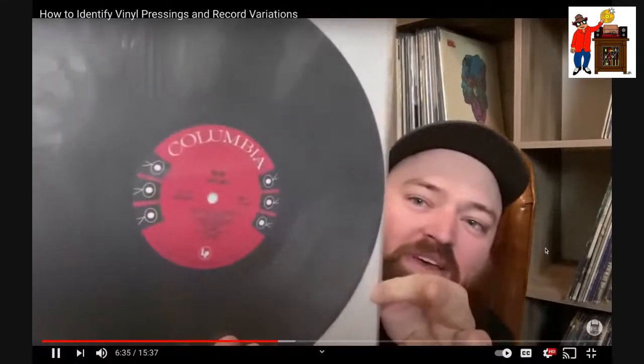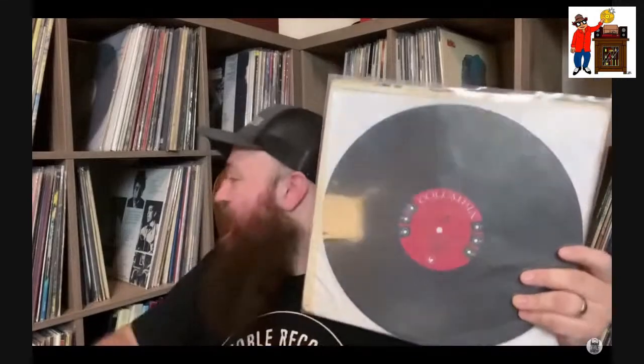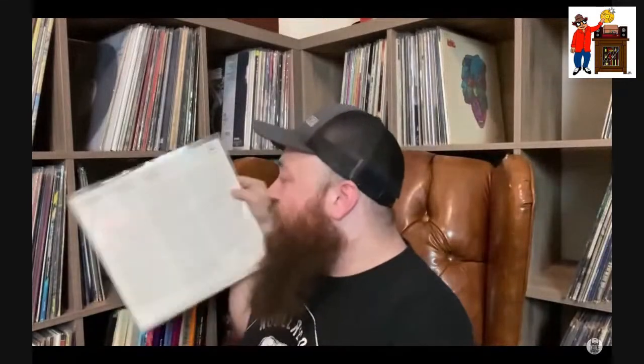So you talk about the Columbia label. They call this a 6i because there's 6 of those little Columbia logos on there. So this is the early 60s, late 50s, early 60s, up to like 62. They did this 6i, and then this was the last record that Bob Dylan had on the 6i, and like I said, only the first pressings have it. If you have a 6i of this, it's really rare and worth more than you probably think.